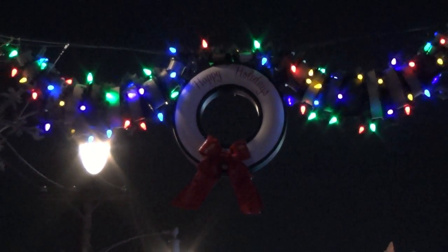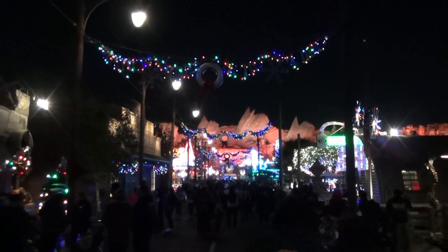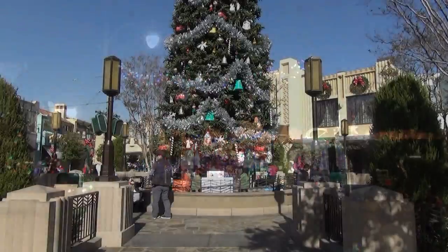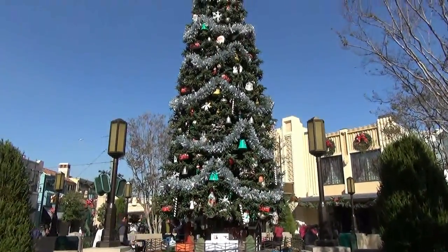And there's those air filters we talked about. You could sort of see them with the white around there. Again, in the daytime shot, you could see all this a little more clearly. Cars Land is always beautiful, but especially during the Christmas holidays, as is Buena Vista Street. And this is the giant Christmas tree. Right, I agree.